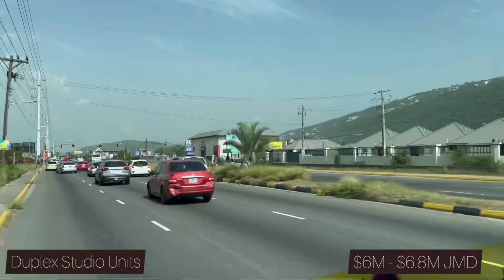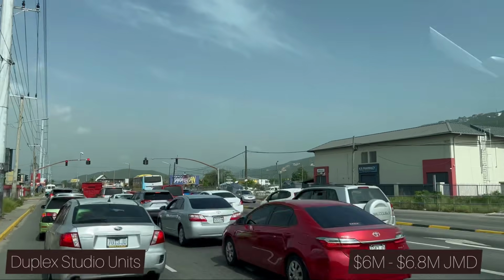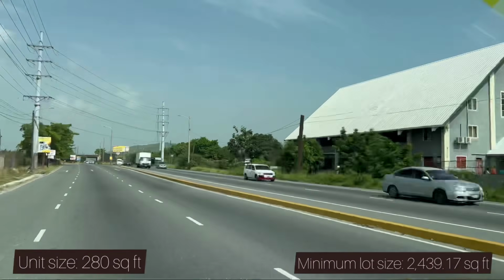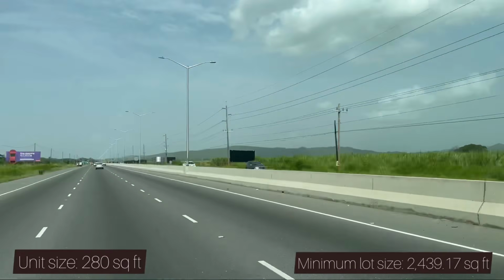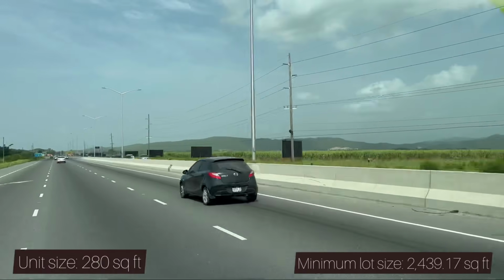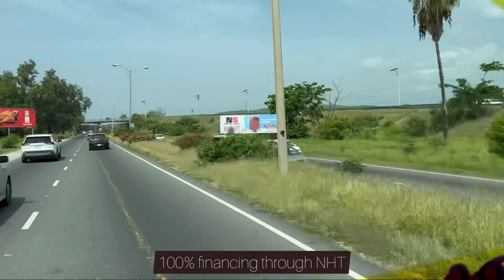The first units we need to talk about are the duplex studio units. These will go from 6 million to 6.8 million Jamaican dollars. The unit size will be 280 square feet and it will sit on a lot size that will begin at 2,439.17 square feet. Now guys, I'm just doing a quick drive up, but once we get closer to the location, I will slow it down for you.